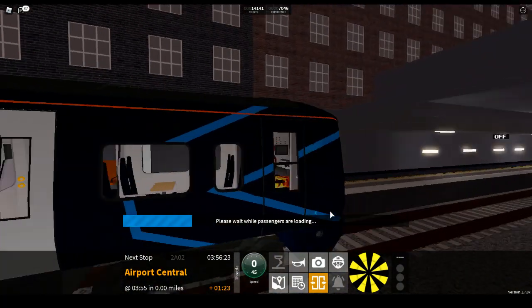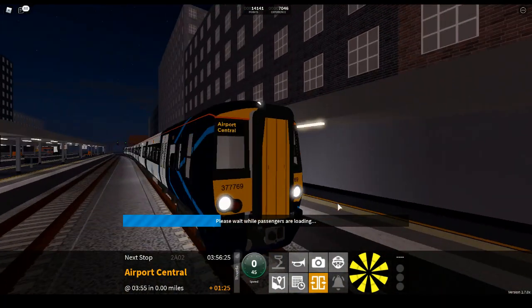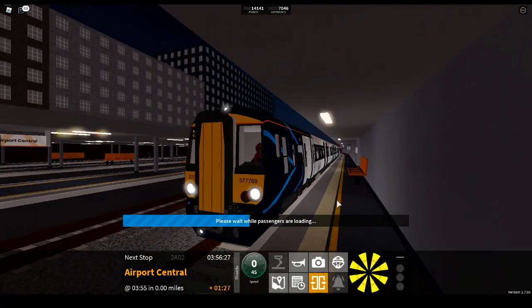This is Stepford Airport Central. This train terminates here. All change, please. Thank you for travelling with us today.